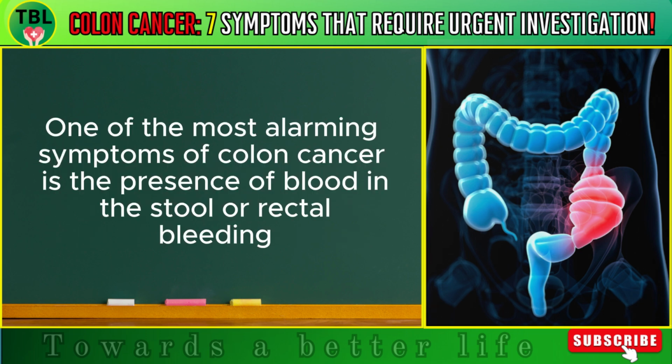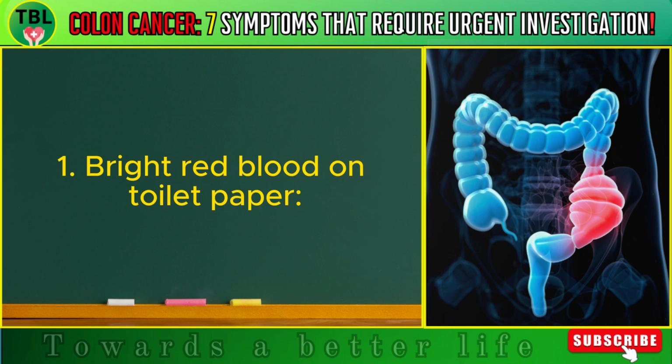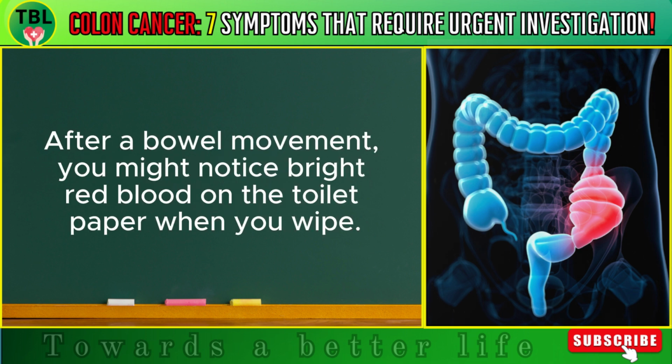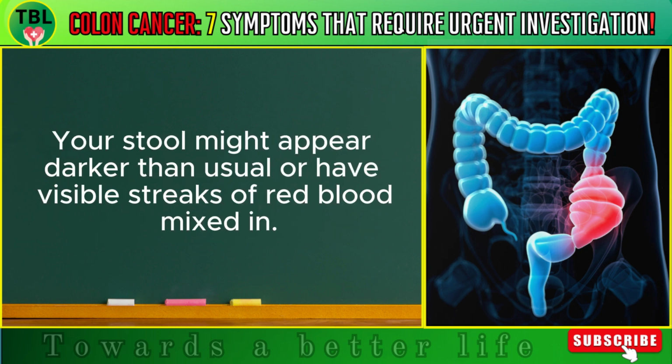One of the most alarming symptoms of colon cancer is the presence of blood in the stool or rectal bleeding. This symptom can manifest in different ways. 1. Bright red blood on toilet paper. After a bowel movement, you might notice bright red blood on the toilet paper when you wipe. 2. Blood mixed with stool. Your stool might appear darker than usual or have visible streaks of red blood mixed in.